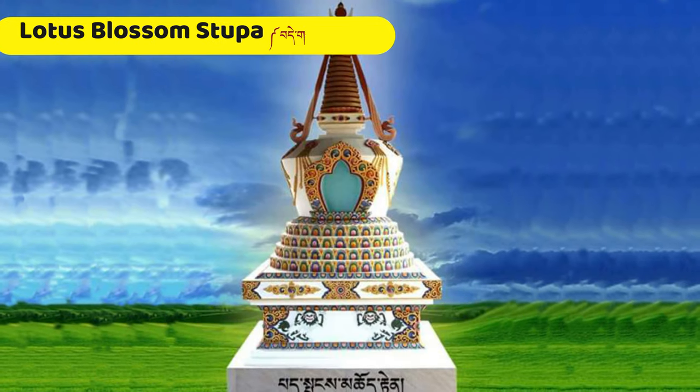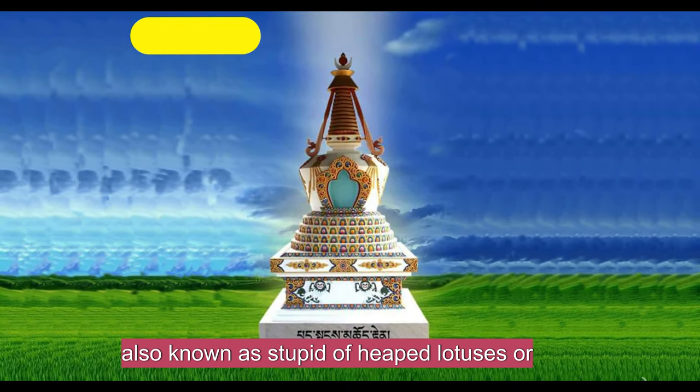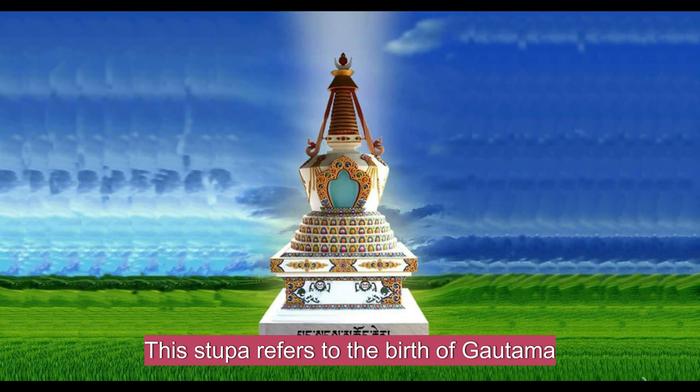Lotus Blossom Stupa. Also known as Stupa of Heaped Lotuses, or Birth of the Sugata Stupa, this stupa refers to the birth of Gautama Buddha.